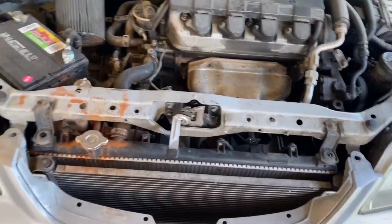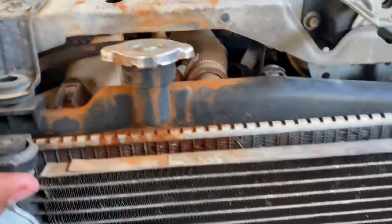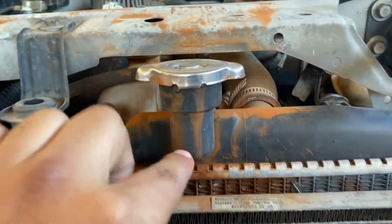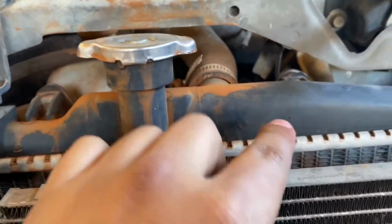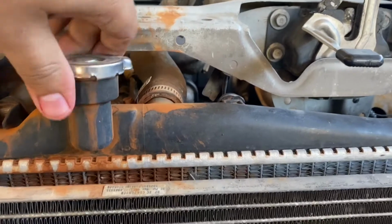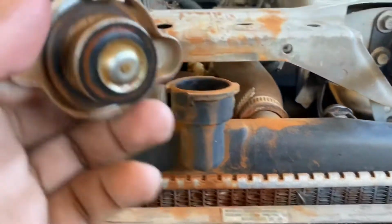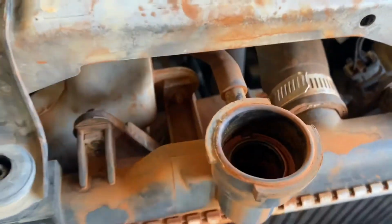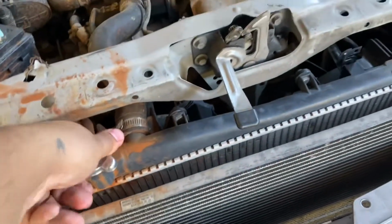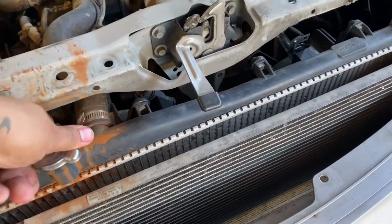Now, I haven't had any issues with the car overheating, but I do think we might need a new radiator, because you see all this little orange stuff? I'm assuming it comes up from here. Or a new radiator cap. But so far the car's been good. It hasn't had any issues overheating or anything, but I'm still gonna look into that.